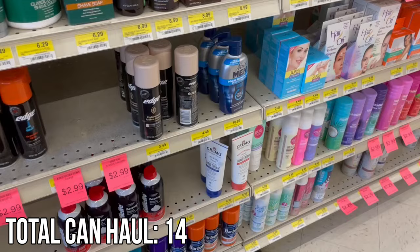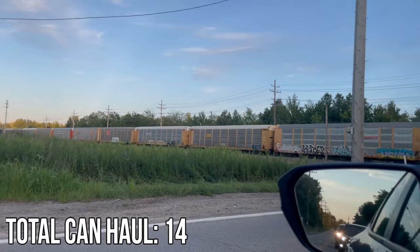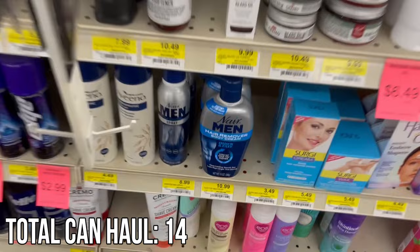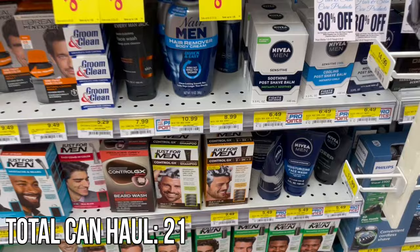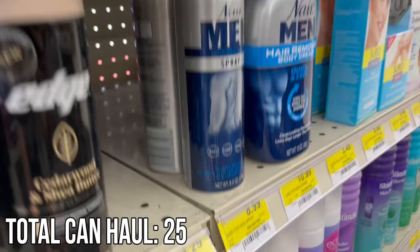And save for the rare empty-handed walk of shame and occasional traffic slowdown, I made great time hitting every single store I could, finding can after can after can. And I just kept going until I got them all. After everything is said and done, I ended up with 30 cans from this sweep.